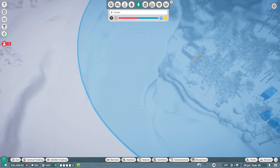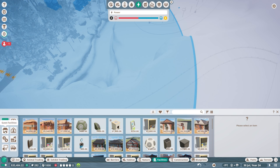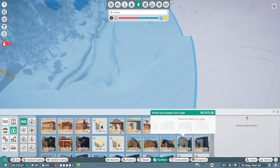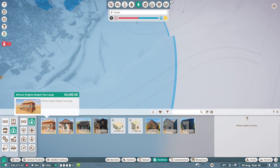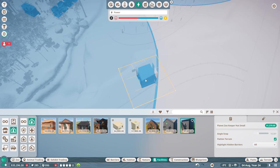So let's definitely add some of the staff buildings starting from right here. So let's add a facility. Let's go to staff facilities. And yeah, we have a lot of staff facilities over here design-wise, so that's good. But for right now, we do need a keeper hut. So let's see, which one do I want? East Asian, classic keeper hut, African origins. Let's just get an original one. There we go. Small keeper hut right there. That's going to be good.